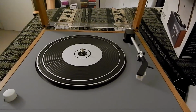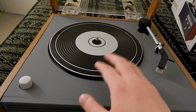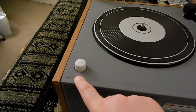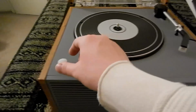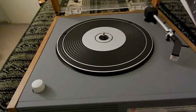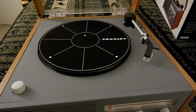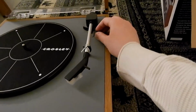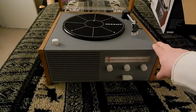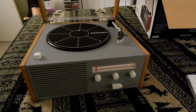This appears to be a similar mechanism that's in the Crosley Collegiate, even down to the same platter, which is a plastic platter, unfortunately. There is a pitch control, so if this thing is slightly too fast, you can just turn it down or up a little bit. See how the slip mat looks on it. That looks good. I like that. It even has a raising and lowering of the tone arm. I don't know if this is auto stop or anything like that yet. We'll have to see when we plug it in and test it.